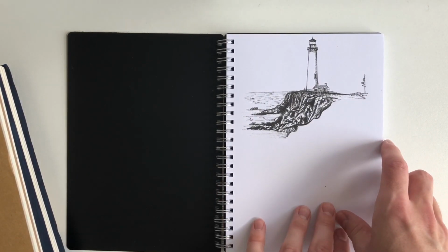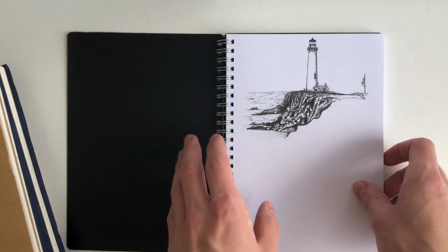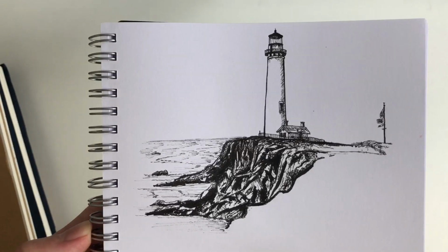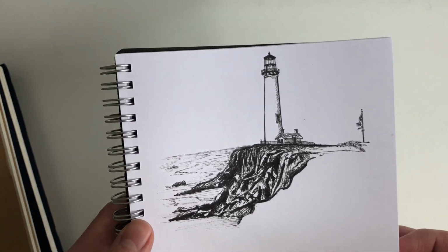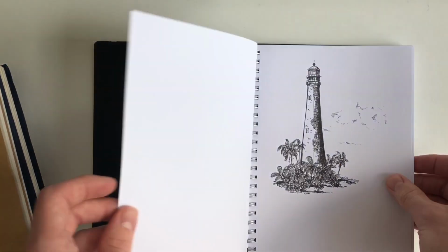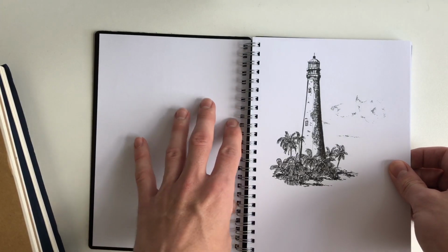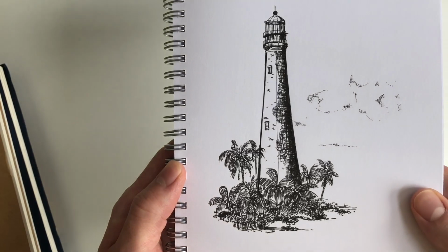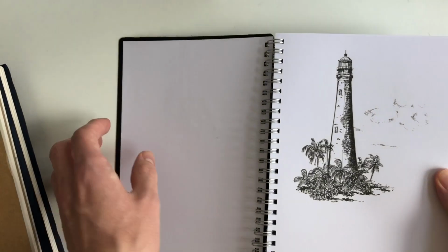This is one of the first lighthouses that I drew. I think it's in California. The lighthouse, I'm not sure where this one is, but I do like drawing lighthouses. And this has got palm trees on, which is very me, as you'll see through the course of the sketchbooks.